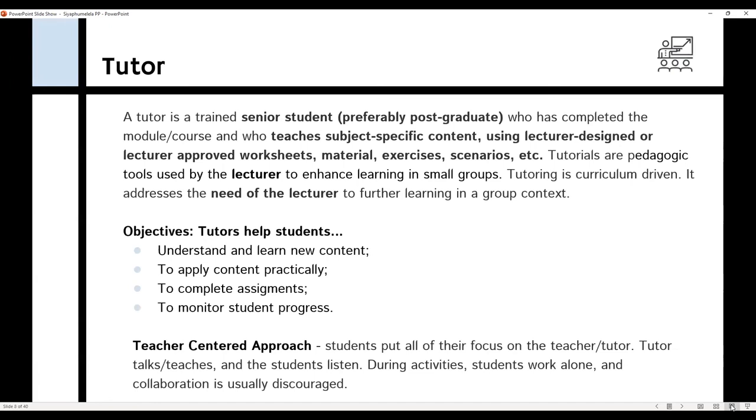The tutor is a trained senior student, preferably a postgraduate student, who teaches subject-specific content using lecturer-designed or lecturer-approved worksheets, material, exercises, or scenarios. Tutorials are pedagogic tools used by the lecturer to enhance learning in smaller groups, and the tutoring is curriculum-driven. It addresses the need of the lecturer, not the student, to further learning in group content, a context. Then the objectives of the tutors were to help students understand and learn new content, to apply content practically, to complete assignments, and to monitor student progress.